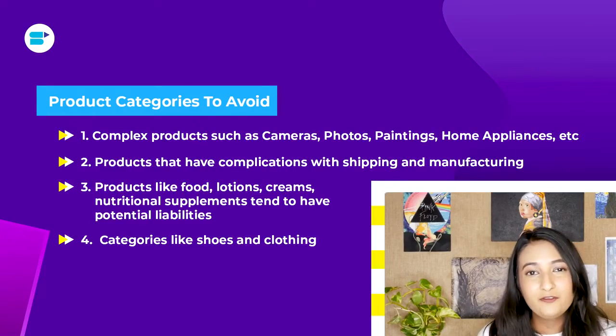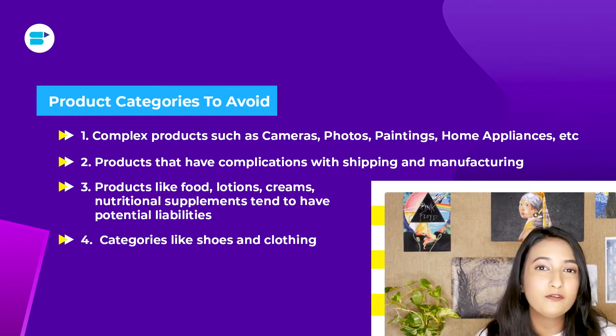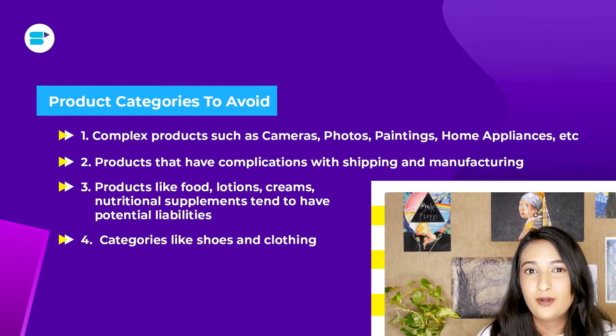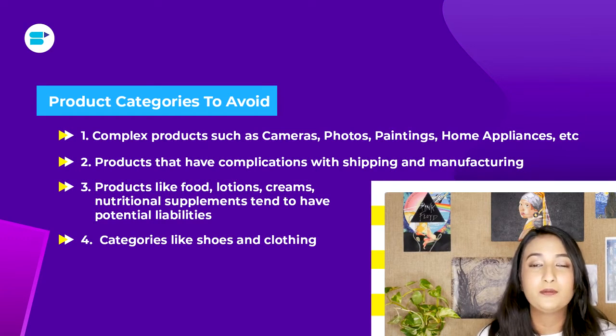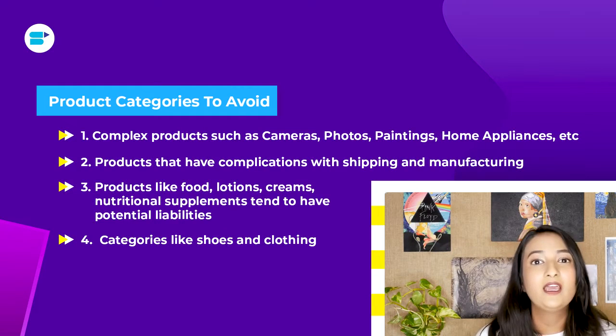On the other hand, if you are planning to sell in clothing and accessories, you need to know that a lot of customers already have a brand preference. So for you to build your brand presence on Amazon is going to get tougher. So of course, just keep that in mind if you're planning to sell in beauty, health, or shoes and accessories categories.